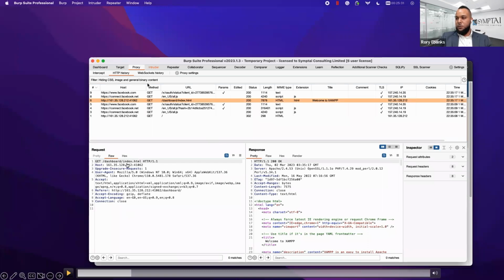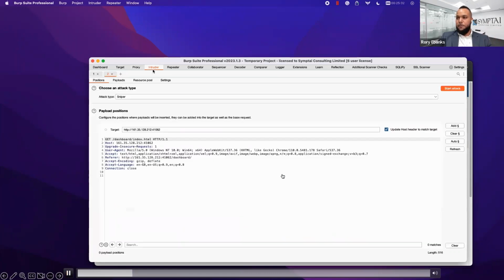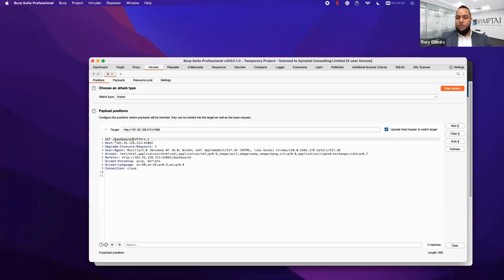So this was a request that was sent, and this is a response on the right, meaning once the page is loaded, it provides you with a response. What we're doing now is that we want to identify if there's any other path on this application. So here we have dashboard, and what if there's a different path? What if there's an admin path?